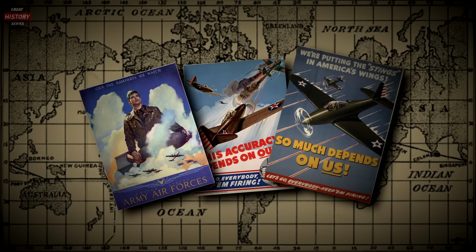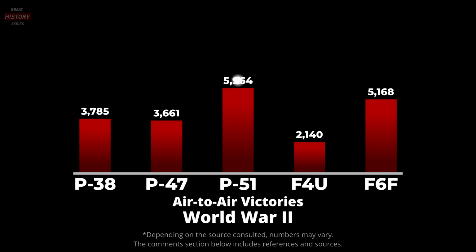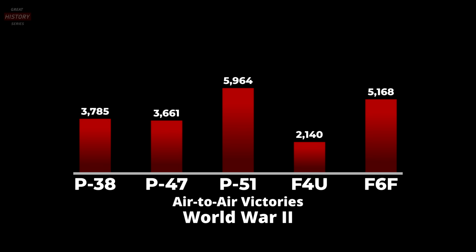Now let's compare the numbers of the 5 top American fighter planes of World War II. We will evaluate first by number of air-to-air victories. In this graph we can see that the P-51 Mustang sits at the top with 5,964 victories. This gives us a good indicator on which aircraft was the best American fighter plane.